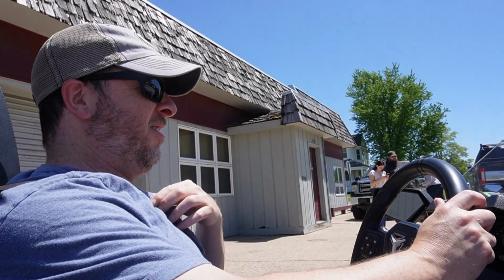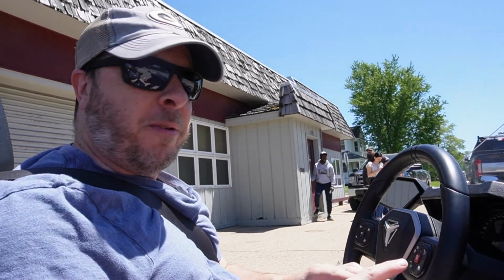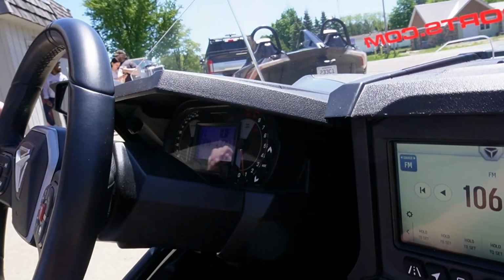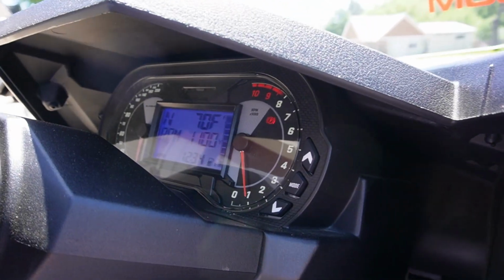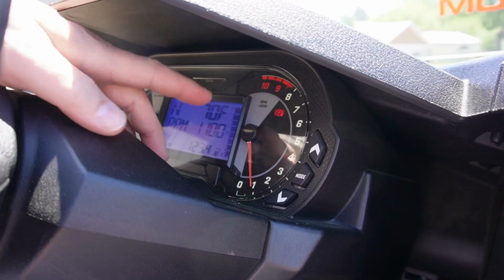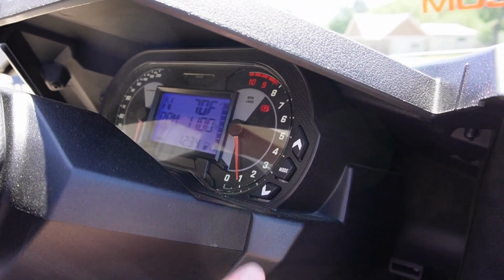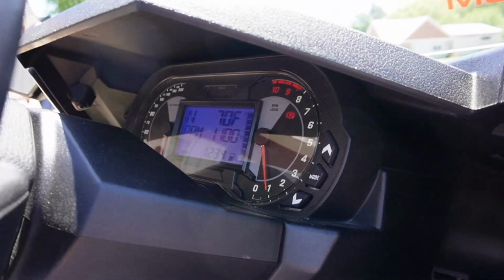This takes a little getting used to. This is really, really neat. Let me just show you some of the quick features that I see in here before we take off. We've got our speedometer here. Looks like a digital console. I know it's hard to see with the sun and everything. We've got it in park right now is what that red light's showing. And just like a car, you could change the different modes, it looks like, on this screen right here.